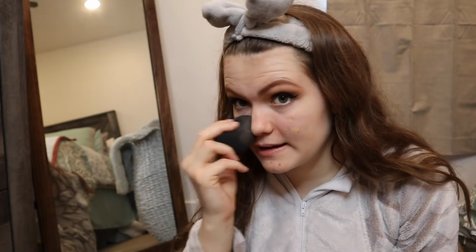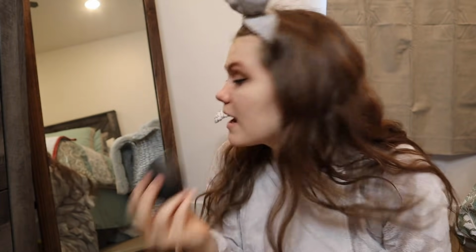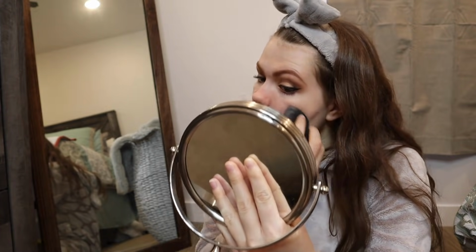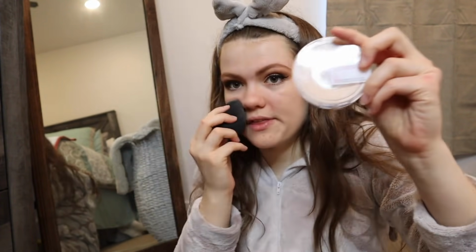because this shade is not exactly the right shade because I bought it online and I don't know how to match my skin tone anyways. I don't know if you could tell on camera as much, but it's a little bit off. So I'm just gonna put this everywhere on my face. Usually, before I ever used foundation, I would just go in with this. Oh!